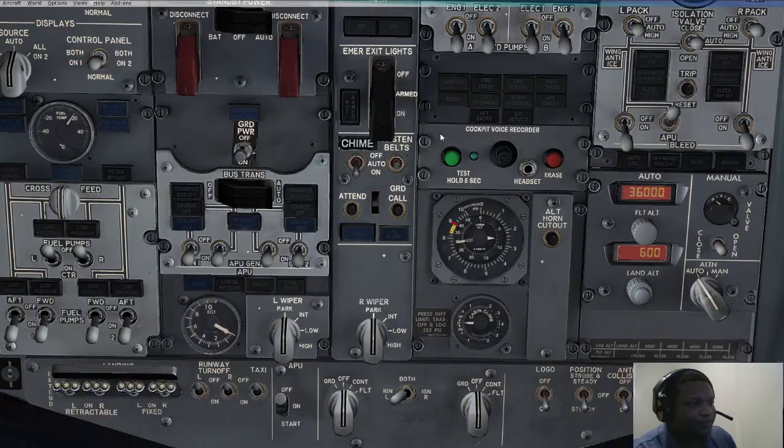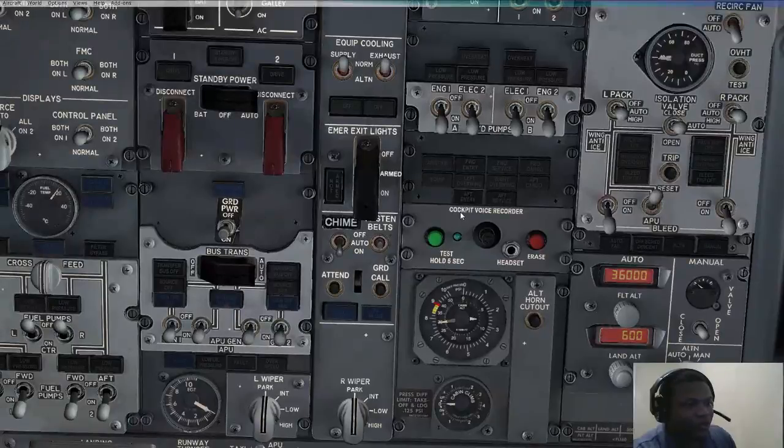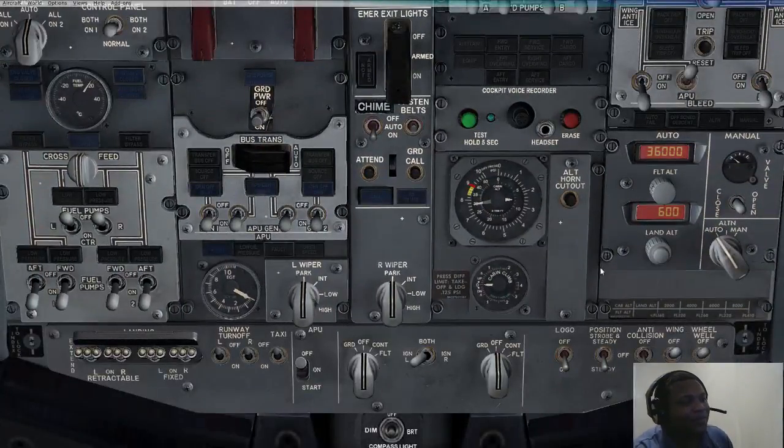And you got your cockpit voice recorder, which records the oh shits, and the hey, watch this, and all this, and when the plane crashes, they recover the black box. That's really not black, but they call it the black box. That's going to be your CVR, your cockpit voice recorder. Really, all you can do is test it and erase it. But that's that.